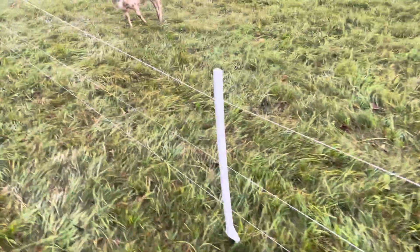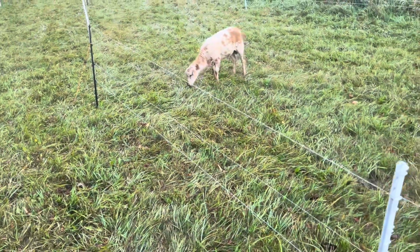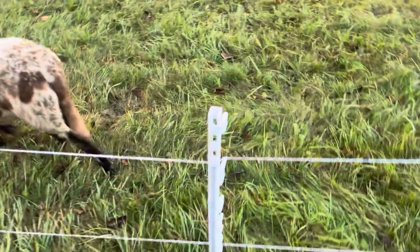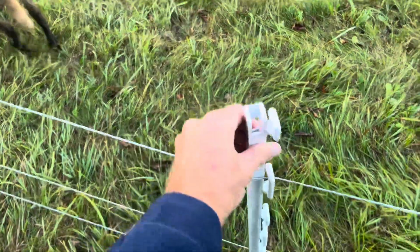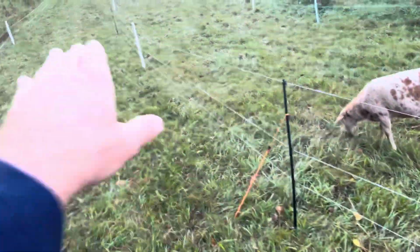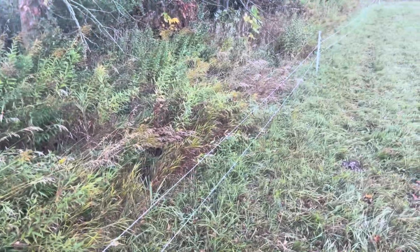And then what I have found, especially, we have a lot of contour here. It's not maybe severe contour, but it's enough that we use these step-in posts, which work really nice, holding them up as we go over some of this topography. And on the outside, like I said, we've had the cows in here. We've got 2 wire. The cows would actually stay in with 1 wire, but I knew that we'd be moving the sheep over here.